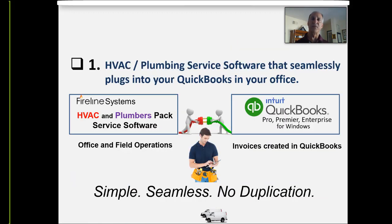A good example of the first type of software is the HVAC and Plumbers Pack service software from Fireline Systems. This particular company actually physically plugs directly into your QuickBooks, so you continue using QuickBooks to do your customer invoicing while their product actually helps you to do your field, mobile, and your office operations.